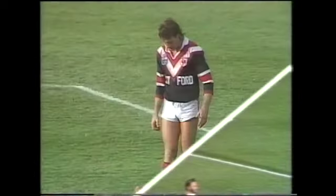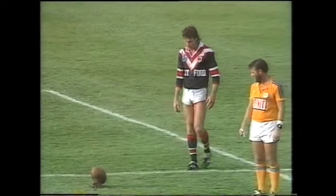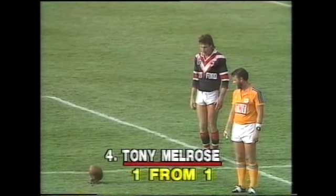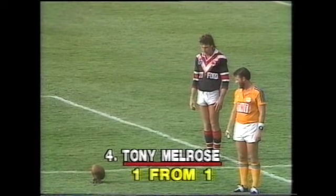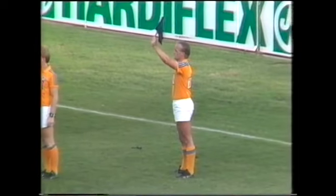Well, let's hope that for the Roosters fans anyway, Melrose can add these 2 points. Well, they're vital too. If he puts this over, they've got time to score 2 converted tries, and that's what they need to do to win the game. There's the kick from Melrose. It's there. 2 more points for the Roosters. It's 23 points to 12 with only 8 minutes remaining in the match.